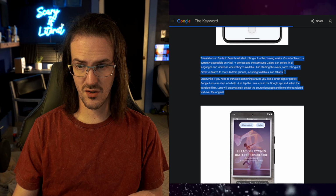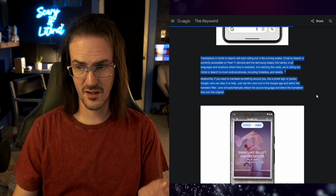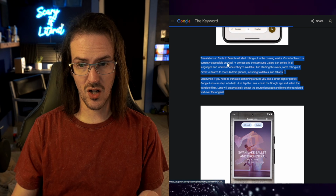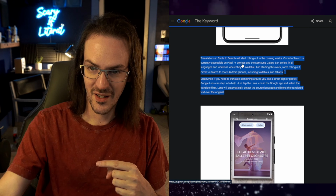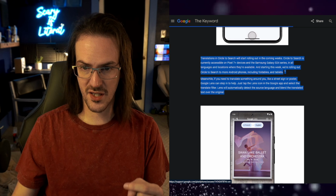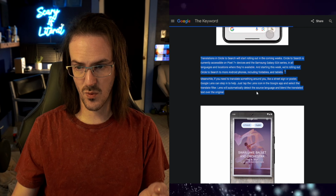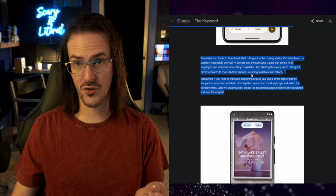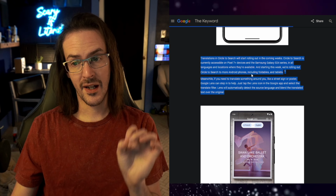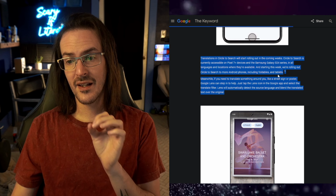That is quite cool, but if you scroll down a little bit further, there are these two ending paragraphs. "Translations in Circle to Search will start rolling out in the coming weeks. Circle to Search is currently accessible on Pixel 7 Plus devices, but not the Pixel Fold, and the Samsung S24 series in all languages and locations where they are available. And starting this week, we're rolling out Circle to Search to more Android phones, including foldables and tablets."